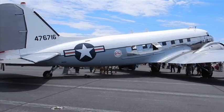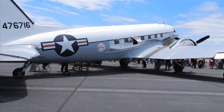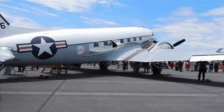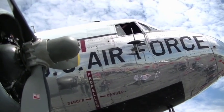Did you ever stop to think about this before? If you climbed into this plane in the rear, which you did on the other side of the plane from right here, you had to walk uphill to get to your seat, which we just don't experience today on modern jets. This concludes our tour of a C-47 / DC-3.